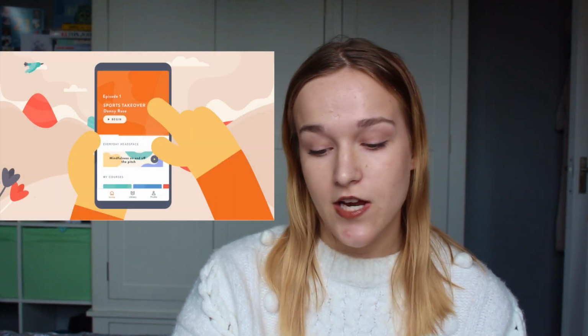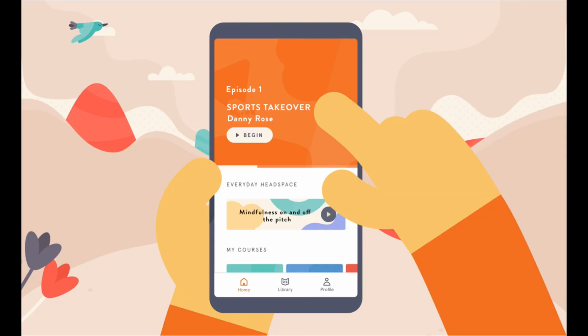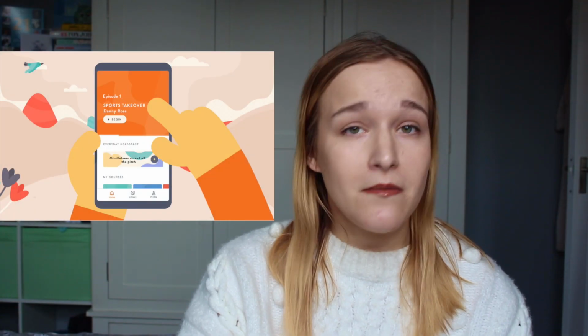So for the graphics for this one, I'm not sure if it would legally be allowed. It definitely wouldn't, but it's fine for our briefs. I took an original Headspace advert and just changed the text on it to say like sports takeover, Danny Rose, mindfulness on and off the pitch. So yeah, I didn't do any of the graphics on this one. I'm not taking credit for it.